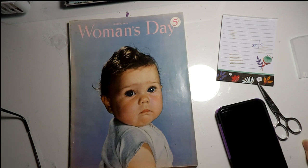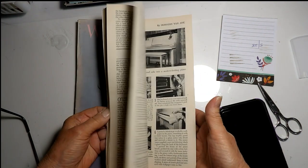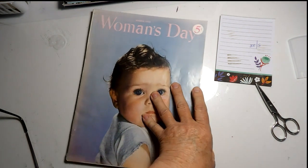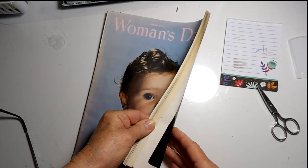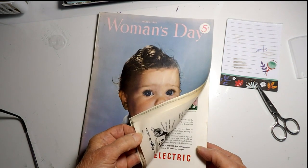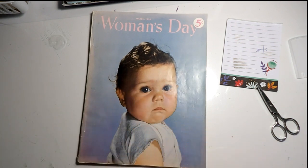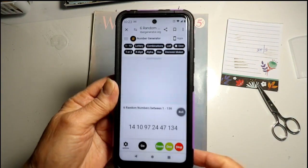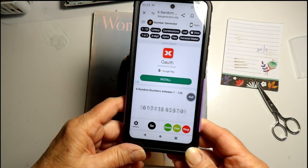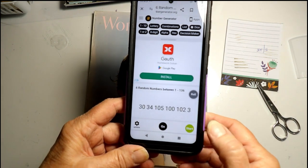And so I thought that we would do our randomly generated page number collage. So I'm just going to ask Google to give me 6 random numbers between 1 and 136. And then we will pick something from each page. All right. Boy, that's really going for a while there. When does it stop? Oh, I just push stop.